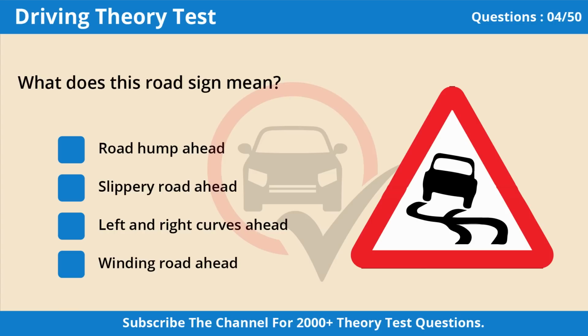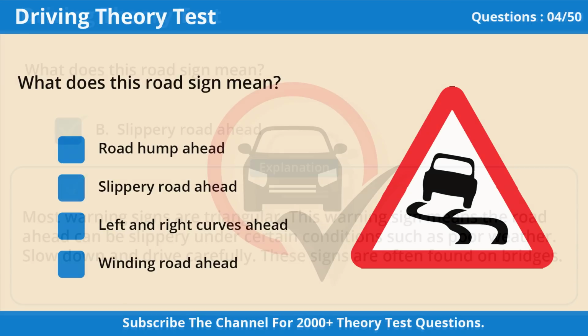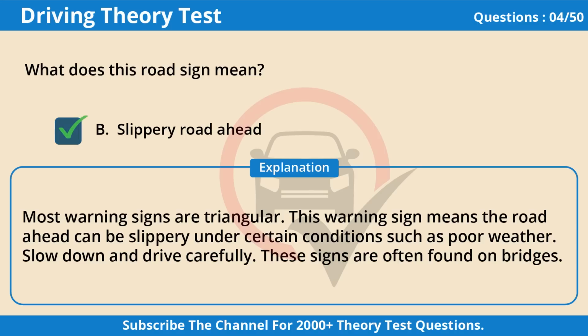Question 4. What does this road sign mean? B. Slippery road ahead. Most warning signs are triangular. This warning sign means the road ahead can be slippery under certain conditions, such as poor weather. Slow down and drive carefully. These signs are often found on bridges.